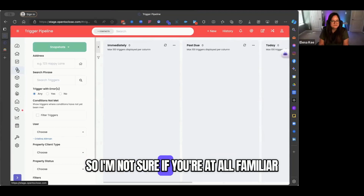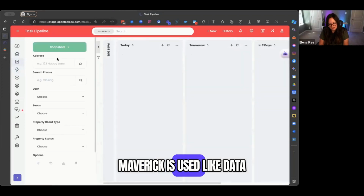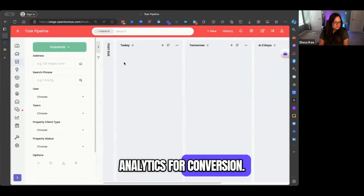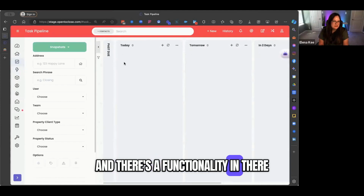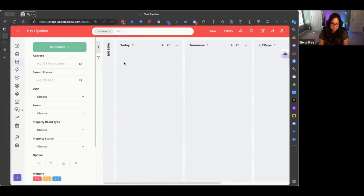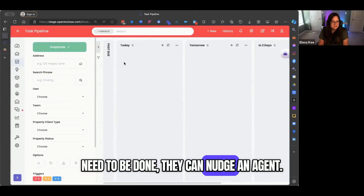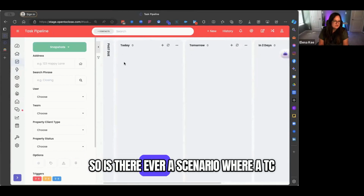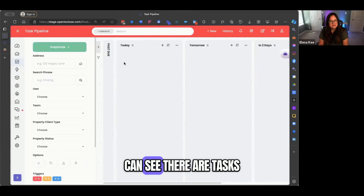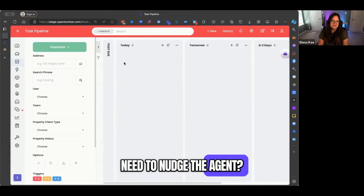So I'm not sure if you're at all familiar with a platform called Maverick. Yeah. Maverick is used like data analytics for conversion. And there's a functionality in there called Nudge, where if the team owner sees that action items have not been done and they need to be done, they can nudge an agent. So is there ever a scenario where a TC can see there are tasks that haven't been completed by an agent and they need to nudge the agent?